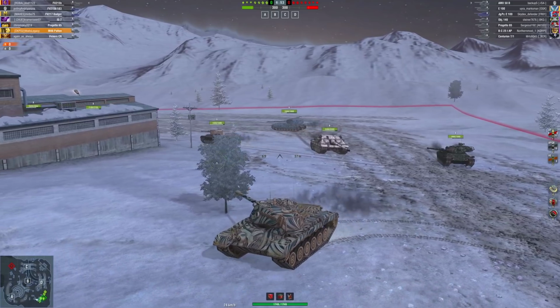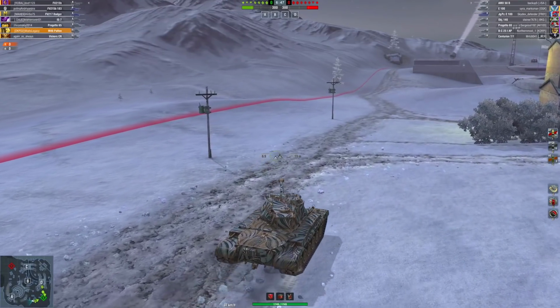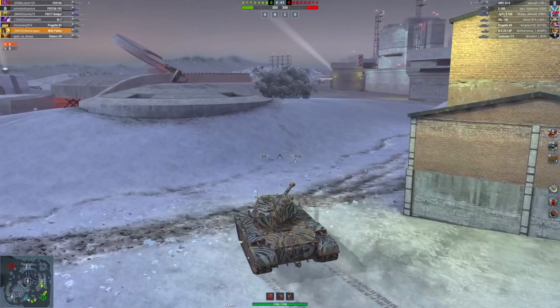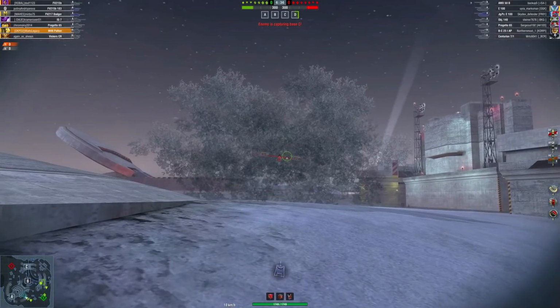Why do you say that, Martin? Well, let me explain. There's an AMX-50B, autoloader. There's an E-100, big derpy gun. There's the Jagdpanzer E-100, really big derpy gun. Progetto 65, auto reloader. Bat-Chat 25 t, really good mobility and an autoloader as well. And there is a Centurion 7/1.